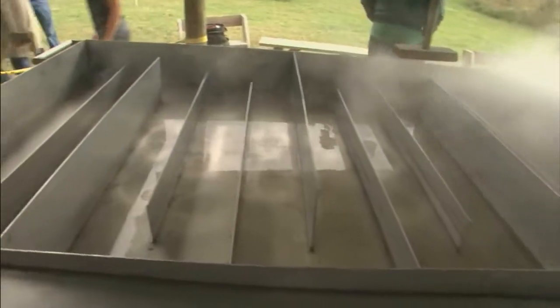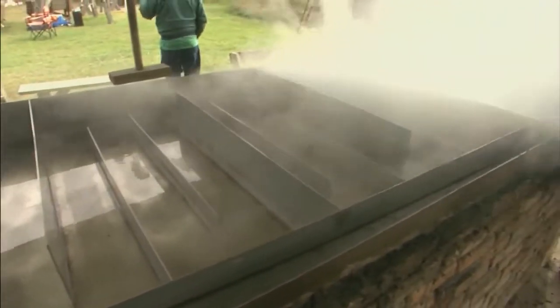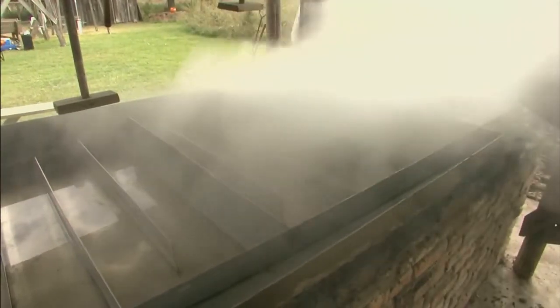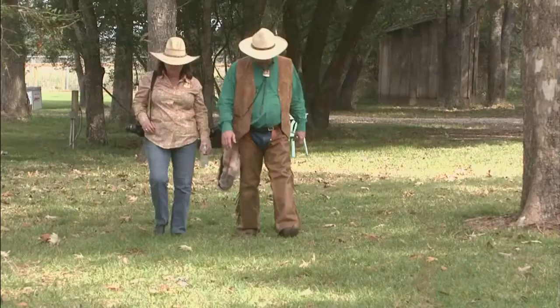Once we put the cane in there, it'll take us probably 3 hours from the time we put that in to get it actually through the system into syrup, ribbon cane syrup. You eat it on pancakes. It'd be similar to a maple syrup, except it's sugar cane, and it's a real sweet syrup.